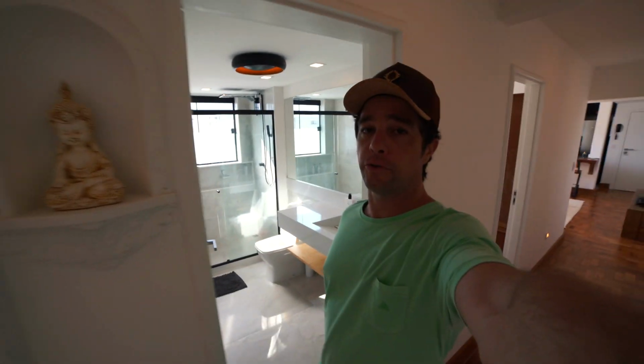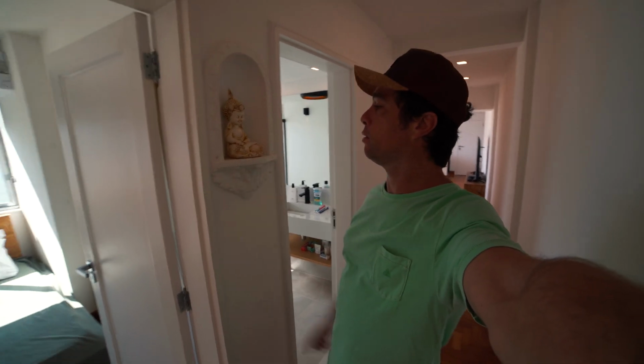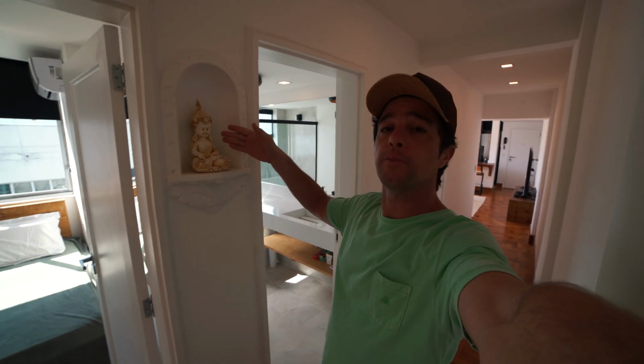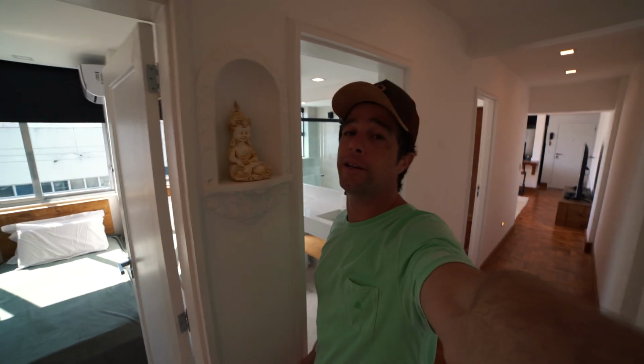Alright, that's it for the bathroom, and right beside it there's this small temple in the wood. It used to be here before we bought this apartment, and I had this small Buddha statue I bought in Bali a few years ago, so I put it here. I guess it looks pretty nice.